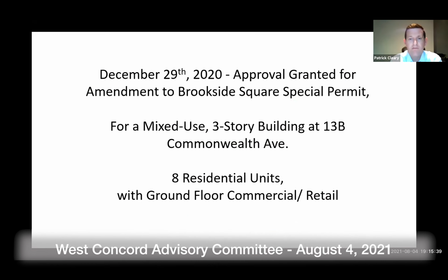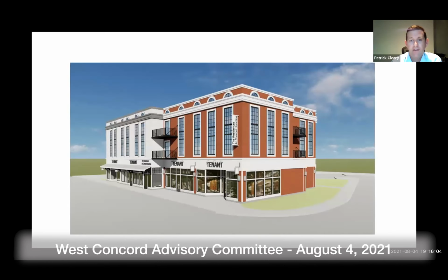After many years of working very closely with the advisory committee on the design for that building, we were lucky enough to have a mixed-use 3-story building approved. And that consisted of 8 residential units with ground floor commercial and retail space. And this is one of the renderings for that building that was approved, that we were extraordinarily happy with, and very grateful to the advisory committee for working with us so diligently to get to this result.